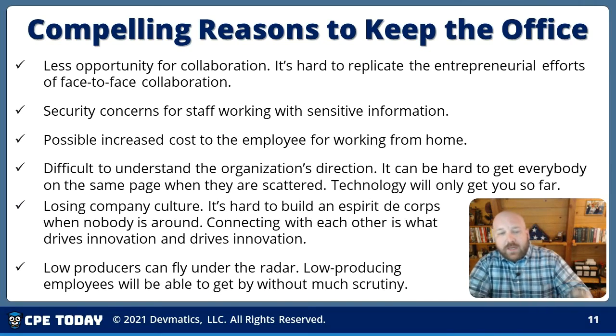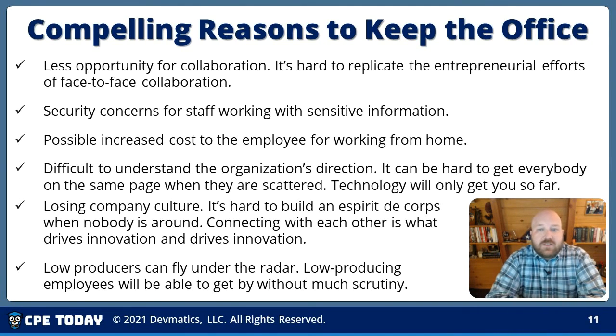Now, as great as working from home is, there are some compelling reasons to keep the office. And my position, I would say, with this is that these are things that can be overcome.